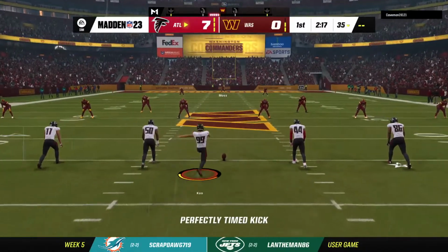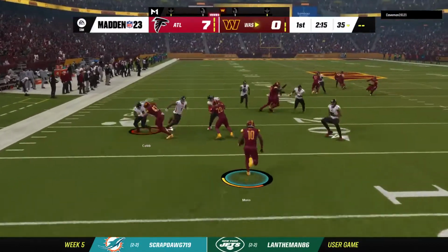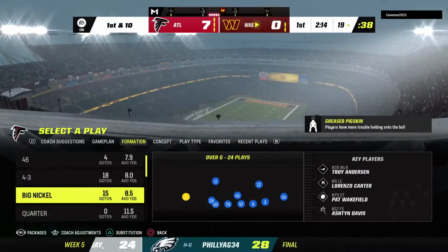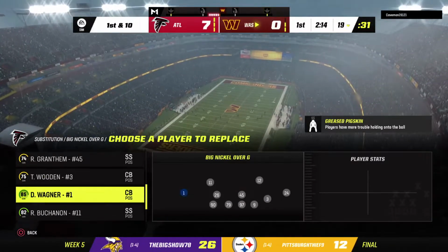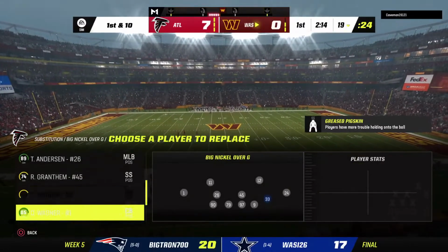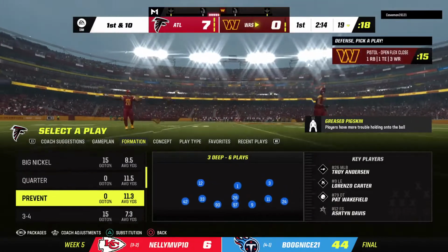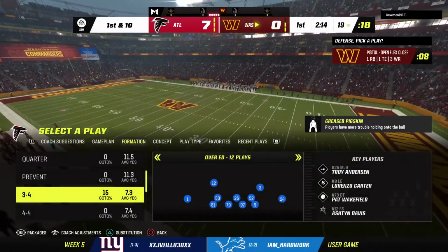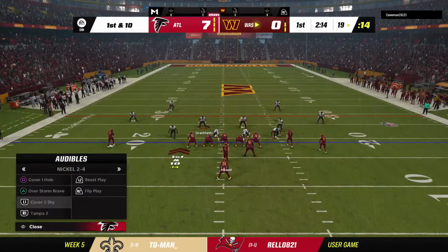Following the touchdown, here's Koo to kick off. And here comes a return from just beyond the goal line. And he won't get this to the 20-yard line as he's down at the 19. First and 10 here for Hal and the Commanders at their own 19-yard line.